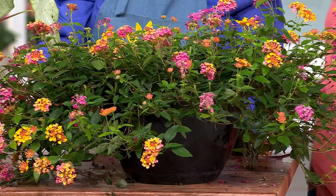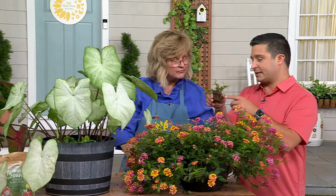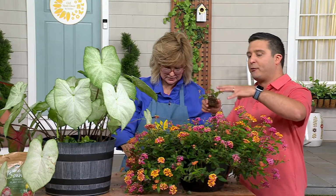Okay, so when we get these at home, they're going to be looking like this. So they're going to be of the smaller size, obviously, so we plant them. Yeah. How long before we see this?